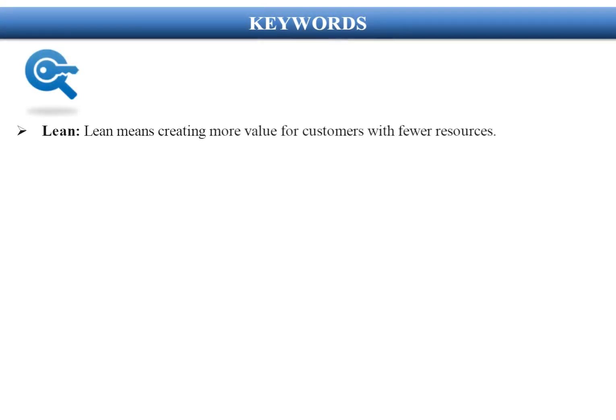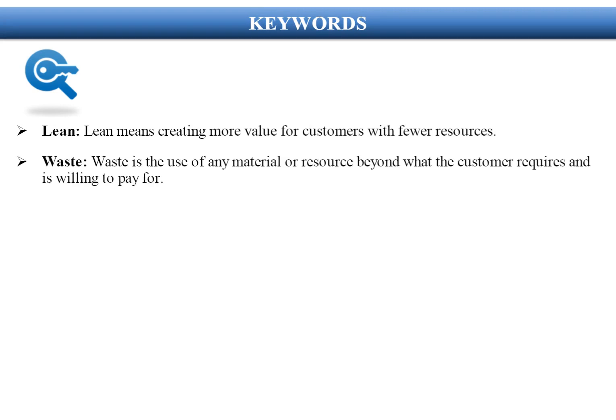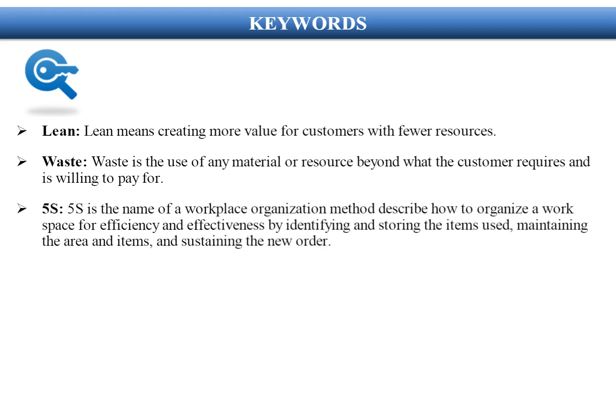Keywords. Lean. Lean means creating more value for customers with fewer resources. Waste. Waste is the use of any material or resource beyond what the customer requires and is willing to pay for. 5S. 5S is the name of a workplace organization method. It describes how to organize a workspace for efficiency and effectiveness by identifying and storing the items used, maintaining the area and items, and sustaining the new order.